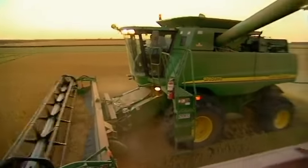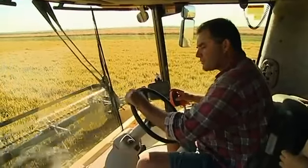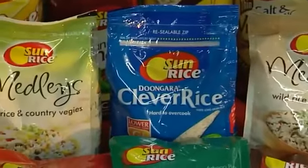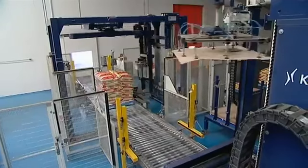About 80% of Australia's rice is exported to more than 60 countries. With average annual sales of approximately $800 million, Sunrice is a major contributor to the nation's export income.